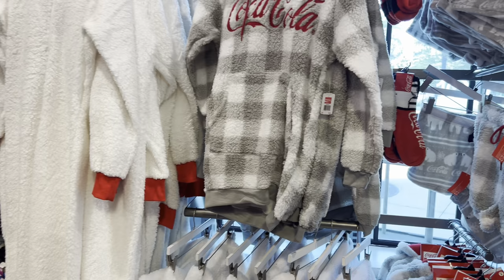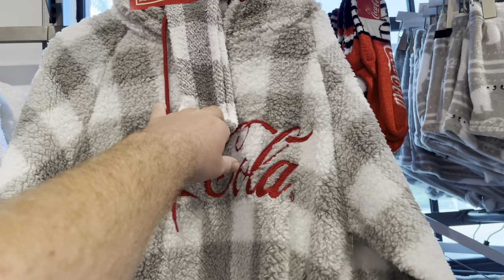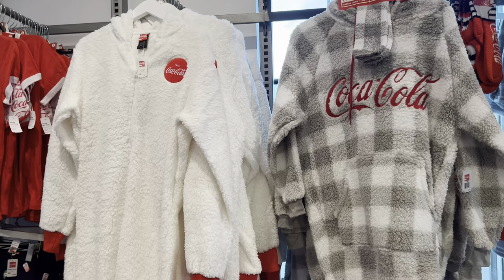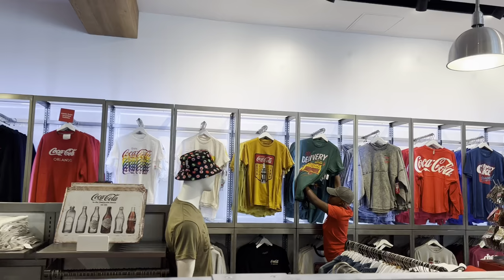This is nice, isn't it? A big long jumper thing with the socks. There you go, Laura, that's more you, isn't it? There you go, you get the little fluffy shorts as well. There, that big thing. Yeah, too much. Nothing's too much for you. You're always cold.